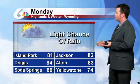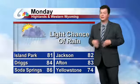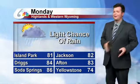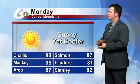As we move into Monday, though, that rain comes back, seeing a light chance of rain. And while I say light, it's very close to that 10% chance. So expect to see that rain moving through the region. However, you might not be seeing it right where you're at. 81 in Island Park, 82 in Jackson with that rain moving through.